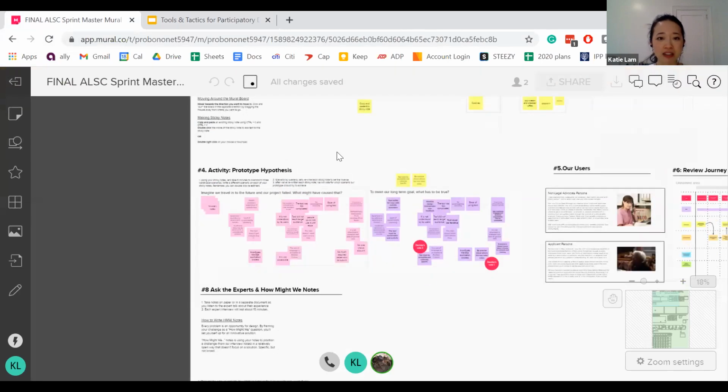I'm gonna jump into a virtual whiteboard that Eric, myself, and teammates from Alaska Legal Services used to co-design a prototype for the disability benefits tool that I mentioned. So I'm going to walk us through this, and then we'll jump into some Q&A.